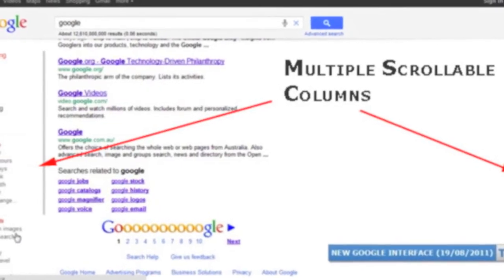Another UI test, which I posted about this morning, is that Google's testing a multi-pane or column scrollable layout. So the left-hand filter is scrollable like a frame, but it's more like an Ajax or JavaScript type of thing. The middle column is scrollable, so it doesn't move the other column. And I have a video about this as well. I posted it this morning on August 19th with some screenshots as well as this video from Ruben over at Google Blogoscope. So it's very cool. Google's doing a lot of tests. None of these are out yet, to all at least.